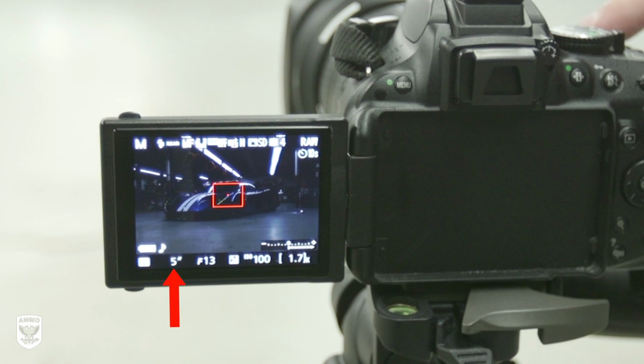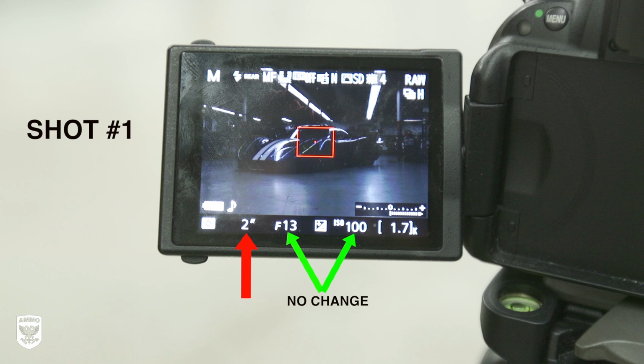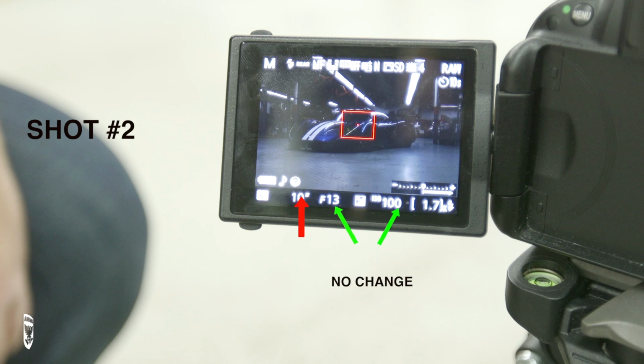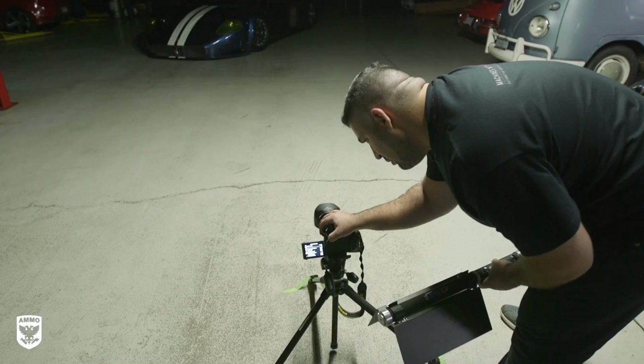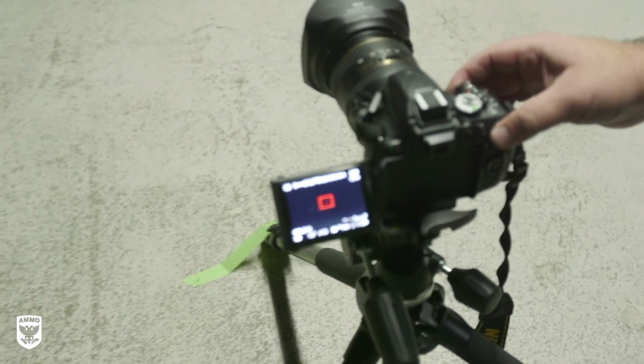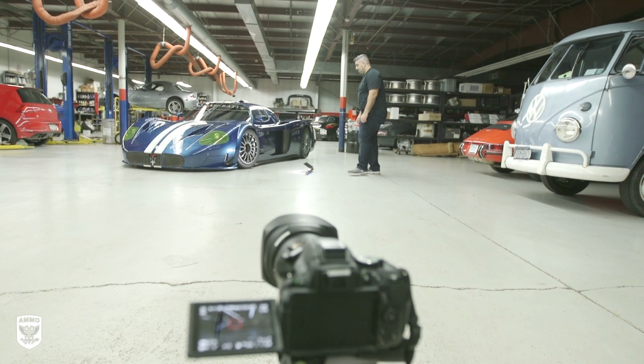Remember, the f-stop was constant at 13 for all 3 shots, and the ISO was constant at 100 for all 3 shots. The only thing that changed was the exposure of 2 seconds in shot number 1, 10 seconds in shot number 2, and back down now to 5 seconds for shot number 3. Again, this may vary on your particular situation, but you get the idea. It's up to you to play with this concept and learn the nuances of the scene and your camera, but it's a good place to start.